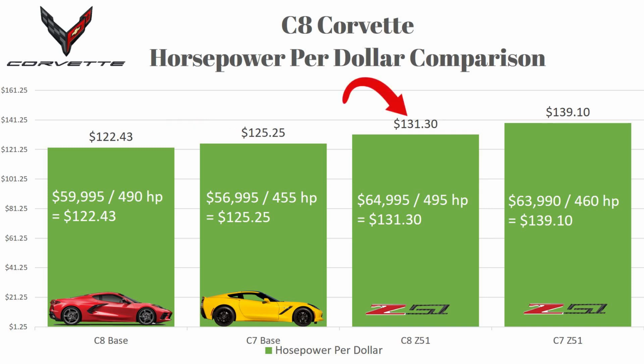Then you jump up to the Z51 in the C8 and the gap gets even bigger. The C8 Z51 comes in at $131.30 per horsepower and the C7 Z51 $139.10. Almost $8 difference here. Again, marginal, but you can tell that there's an improvement in both of these categories, horsepower per dollar and power to weight ratio, when comparing the C8 to the C7 generation.